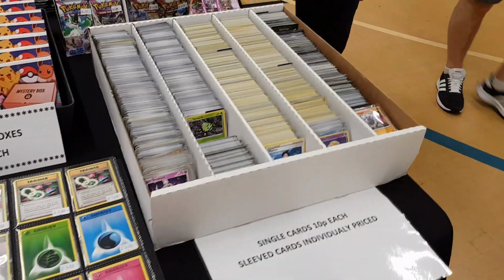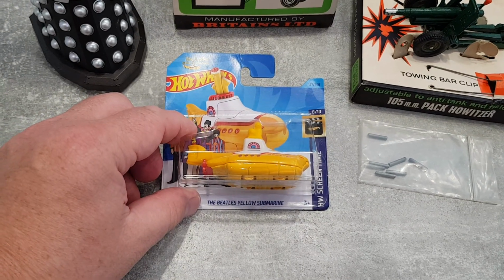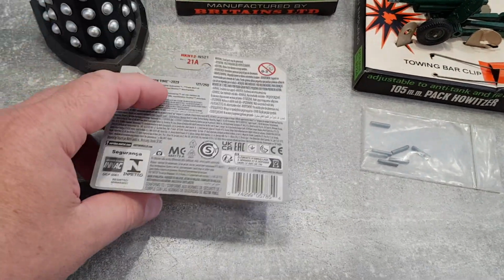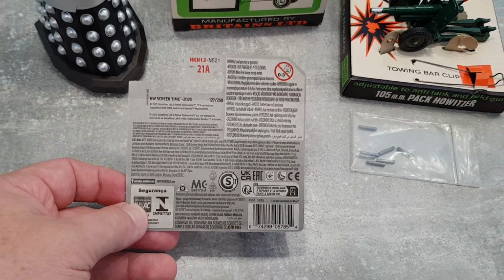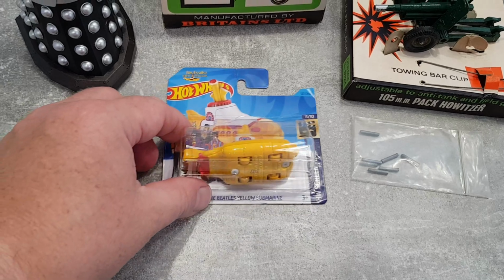In terms of vintage gum cards or anything like that, nothing. No. Here's our few bits. So that was the only bit I bought this time round, that little Hot Wheels yellow submarine. A couple of quid. It was too nice to leave behind. Really, really nice. You going to open that? Yeah, I'll have it open. Just have it on the side somewhere.